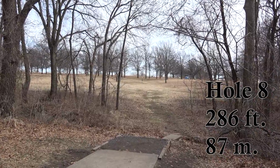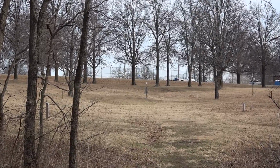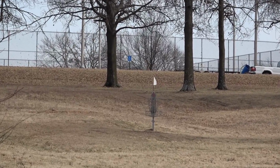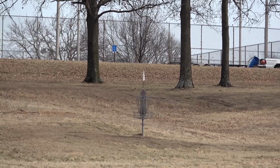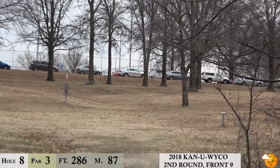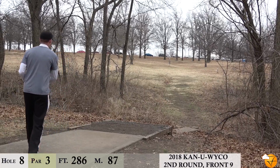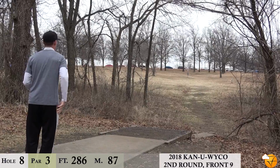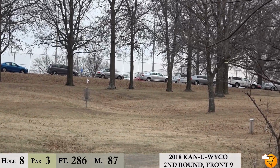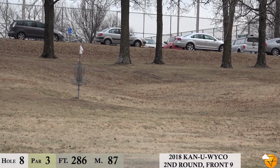On to hole 8. Aceable hole. In fact, right before this, Robert McCall almost aced it. He hit the face mask and rolled about 100 feet away. It was a ridiculous roll. Flat hyzer, similar to Isaac's, and he is up there as well. Easy for a deuce.